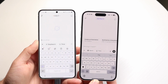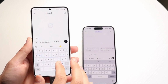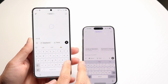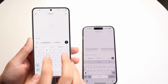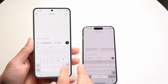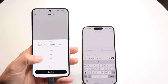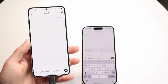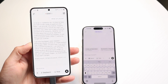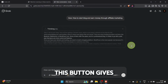Let's talk features. Grok's current versions already offer real-time access to the latest headlines from X, formerly Twitter, so you get the most up-to-date information possible. Its multimodal capabilities mean you can input both text and images, and Grok will understand and respond intelligently. For example, you can upload a photo of a diagram, and Grok can generate functional code from it. Or you can point your phone's camera at real-world objects and ask Grok to analyze them instantly with Grok Vision.